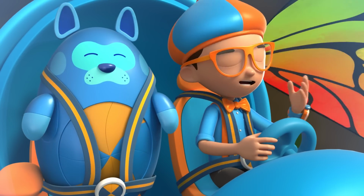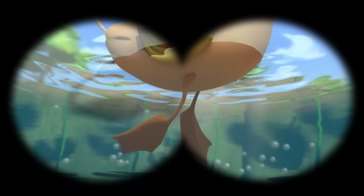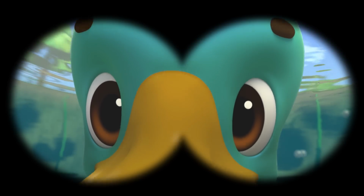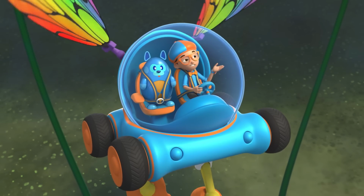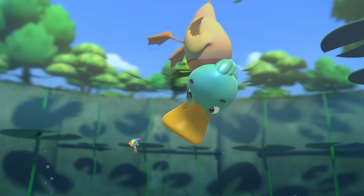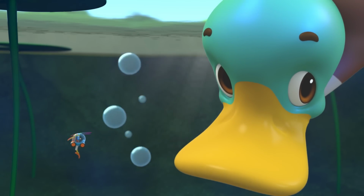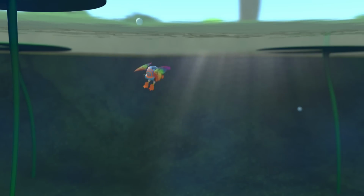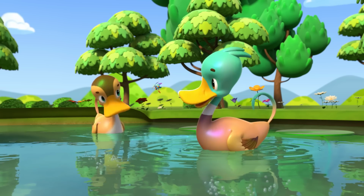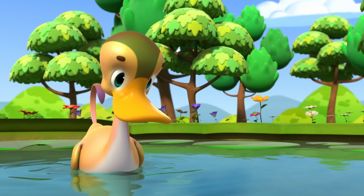We can't get close enough. You're right. We have our binoculars. Whoa! What do you think? You sure have webbed feet. Debo is right. You stopped paddling and you're still floating. Must not be my feet that make me float. Oh, I have an idea. Floating may have something to do with our feathers. Yo, Terry, let Blippi have a look under your feathers.